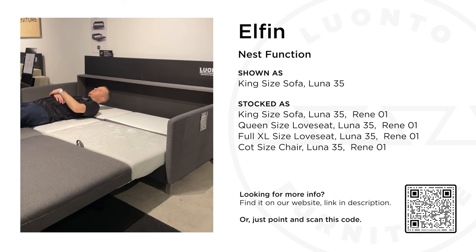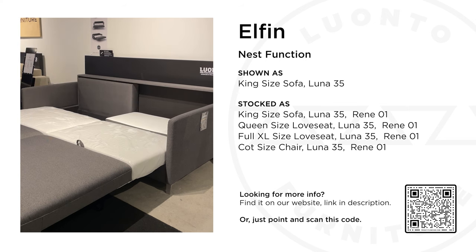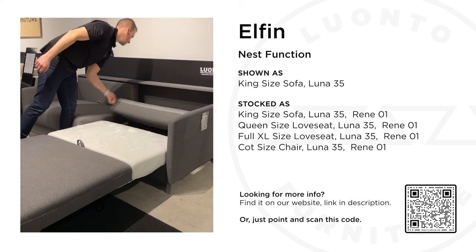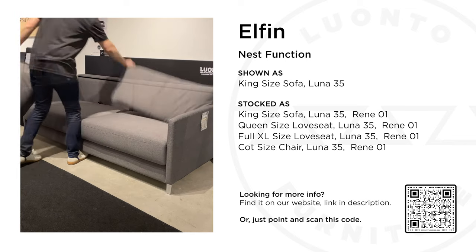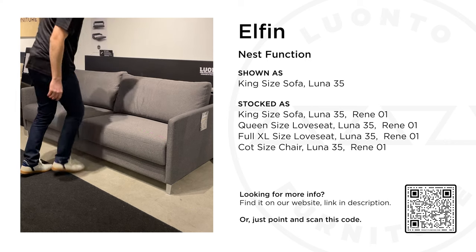Elfin is also paired with our nest function and is available from our in-stock program in all four sizes, as a king, queen, full extra long, and as a cot chair sleeper. It is stocked in two fabric covers, Luna 35, as shown, and Rene 01. Shown here with chrome legs, it's also available with walnut legs.